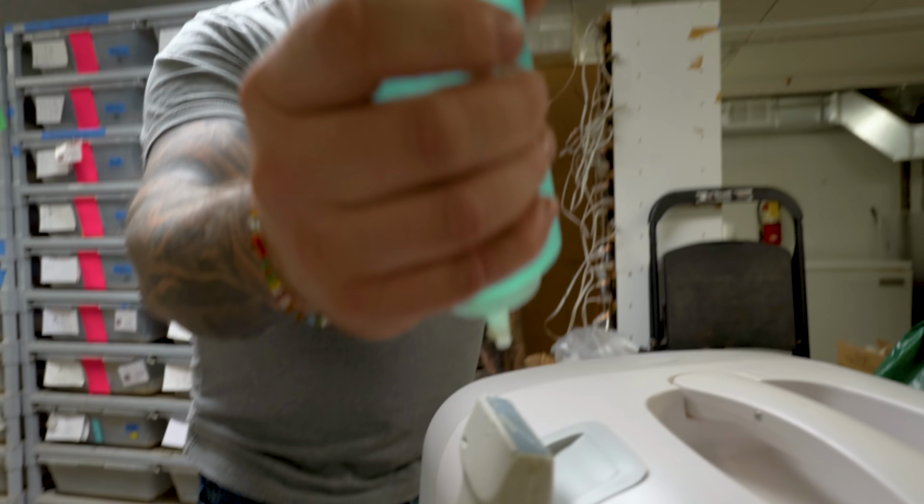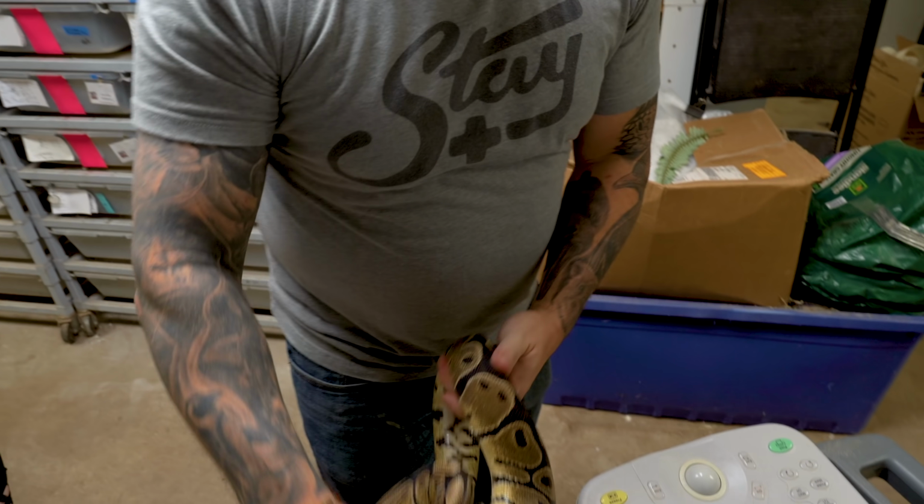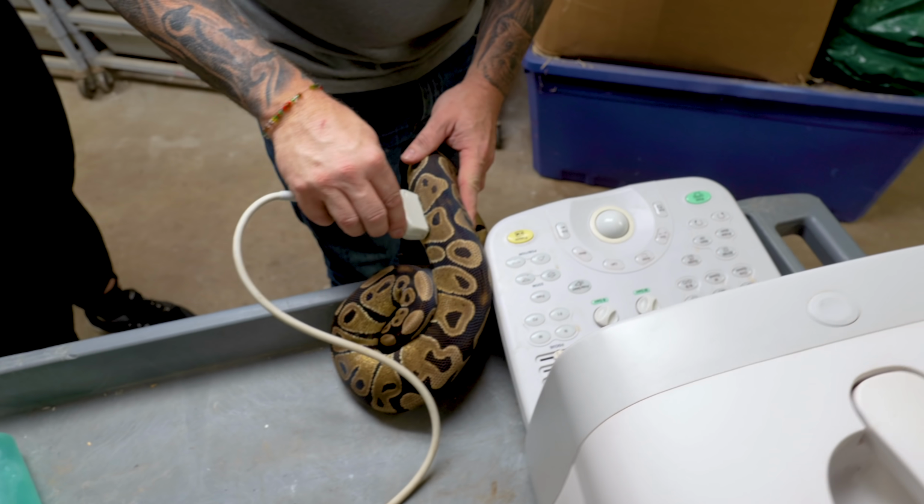But again, she produced late. She was one of the last clutches that we had in the year. So I'm assuming she's probably going to be one of the last clutches again this year if she goes. This is a brand new female here that's very small. So I'm assuming these guys are going to be a little bit far behind too.